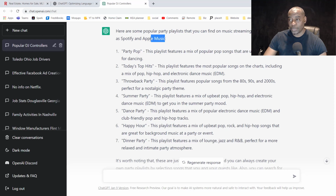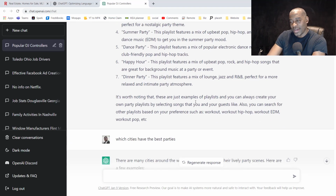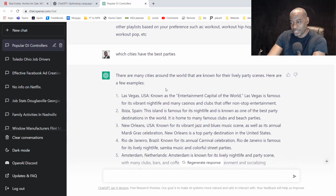So that's another thing. What I'm going to do is spin up Apple Music or Spotify, do a search on this playlist, and then we'll actually sample and see, like, are these really hits, or is this really party music? And then it goes through all the different scenarios. Which cities have the best parties?